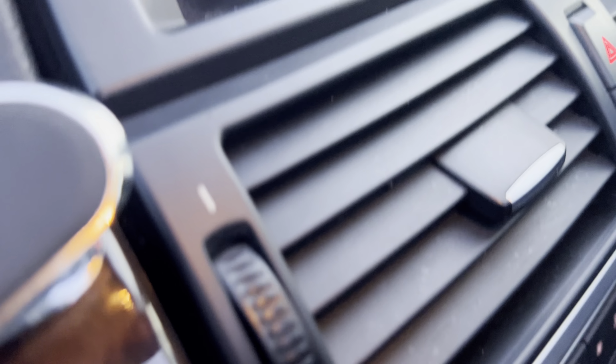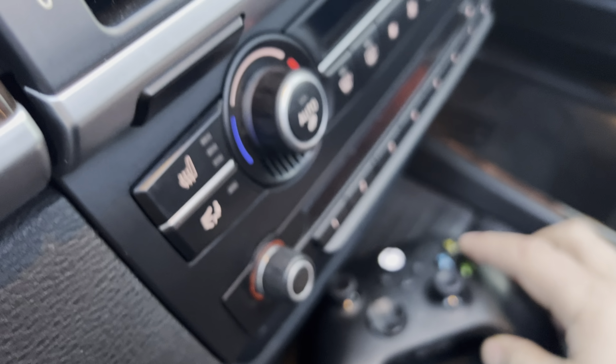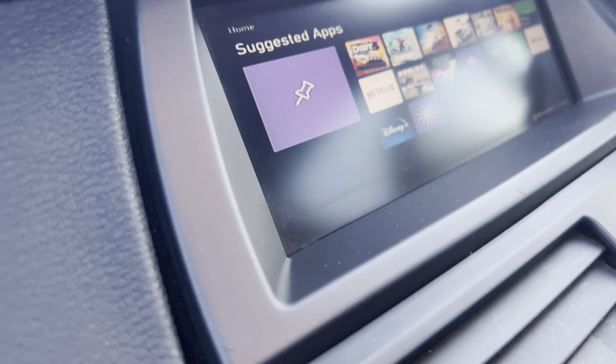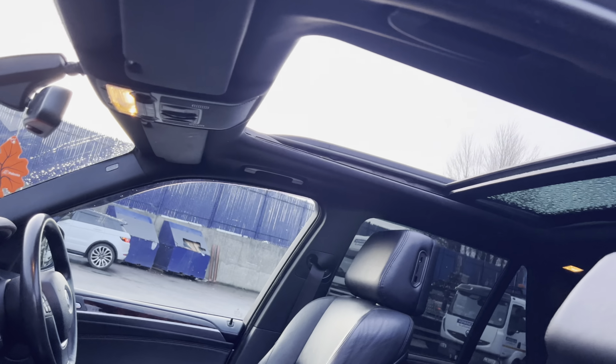Show you it. I'm using a wee pen stick for that. We've got Netflix as well, and Sky Go and everything, YouTube, everything. Absolutely amazing. Really is. Lovely car.